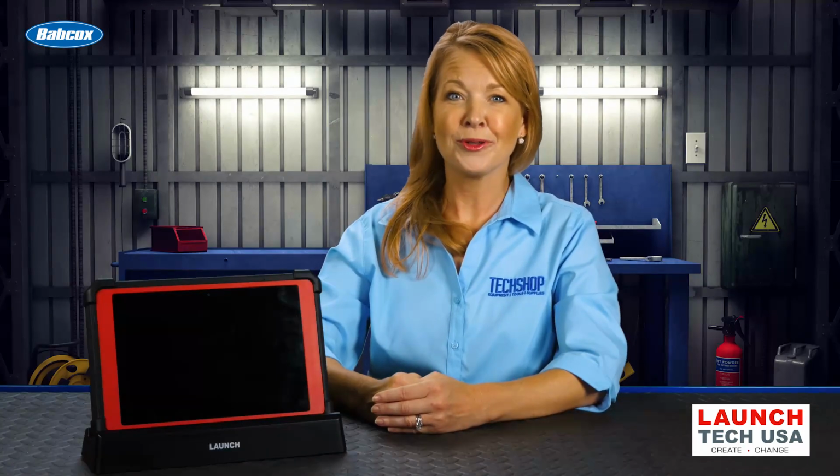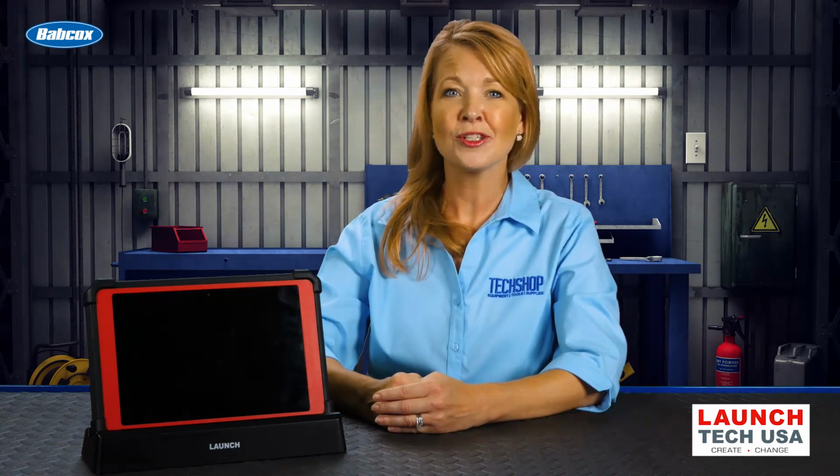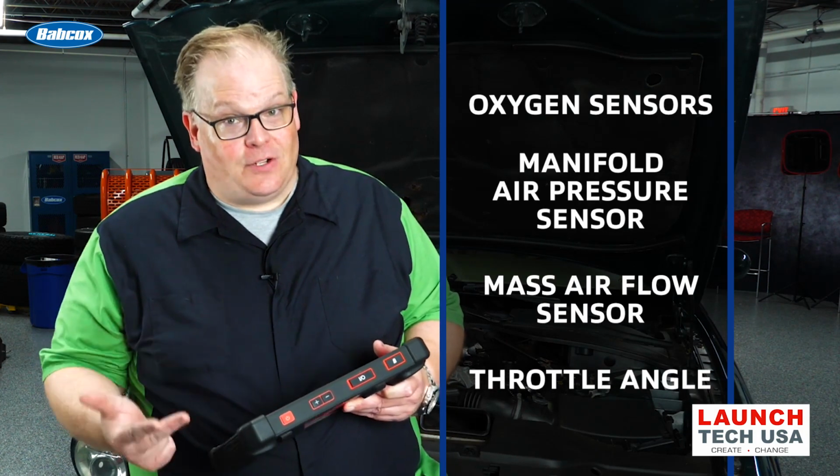Let's send it out to Andrew in the garage to explain further using the LaunchTech X431 Throttle. Thanks, Jen. The important thing when you're dealing with a code P0171 or P0174 is that it indicates that there's excess oxygen unmetered inside the combustion chamber. This can be detected either with the oxygen sensors or it is calculated with the manifold air pressure sensor, the mass airflow sensor, or using throttle angle.